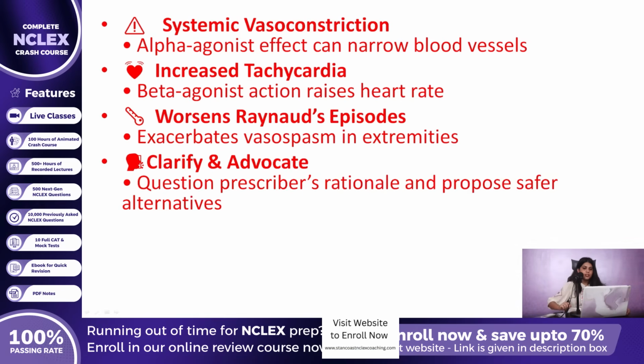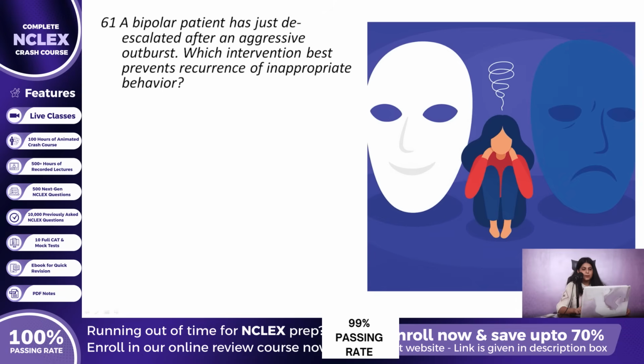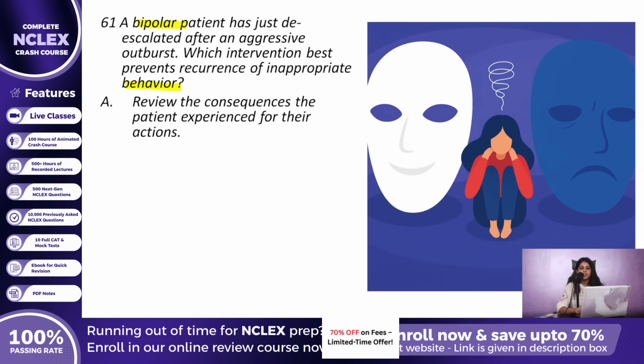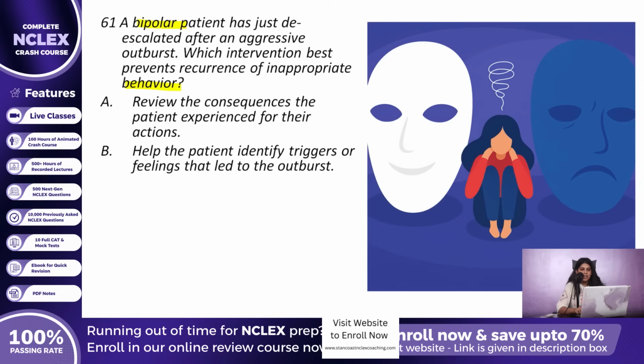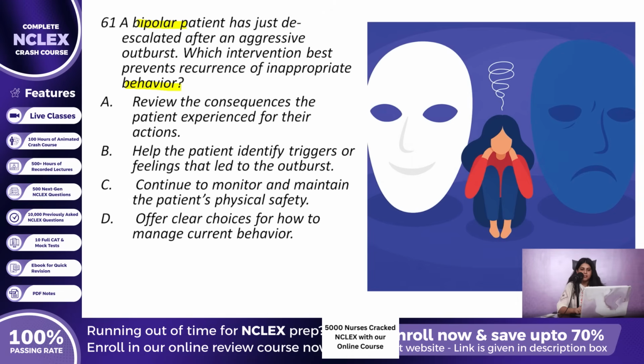Question 61. Shifting to a psychiatric care scenario, a bipolar patient has just de-escalated after an aggressive outburst. Which intervention best prevents recurrence of inappropriate behavior? Options include A. Review the consequences the patient experienced for their actions. B. Help the patient identify triggers or feelings that led to the outburst. C. Continue to monitor and maintain the patient's physical safety. D. Offer clear choices for how to manage current behavior. The correct answer is B.